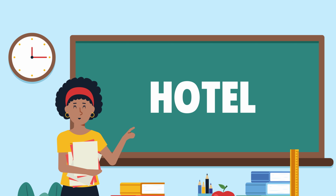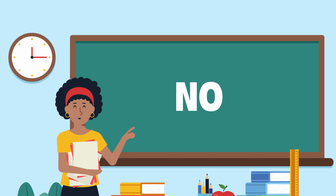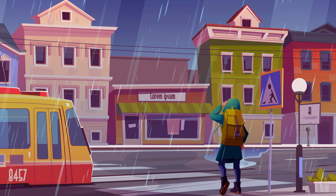Answer: Hotel. Is there a plane on the picture? Answer: No. Move on.